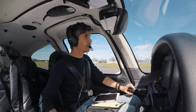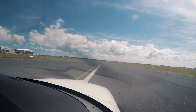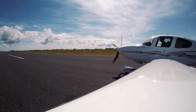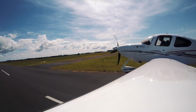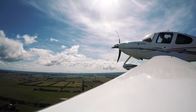Warrnambool traffic, Echo Yankee Zulu is rolling, runway 31, overhead departure to the northeast. Warrnambool. Full power. Airspeed's coming up. 50 knots. 100, flaps away. 500, fuel pump stays on, CAPS is now available, left turn.